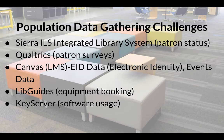So what are some of our data gathering challenges? And also, what are other systems that we are gathering data from in order to create a more holistic picture about our patron population? I've already mentioned Canvas, and I'm going to just start there because it's really the biggest source of data, and it's also the biggest challenge with respect to gathering data. Every time a patron joins, we have the information about that patron. So we know what department they're affiliated with. We get gender information. We can gather more information about them as an individual.